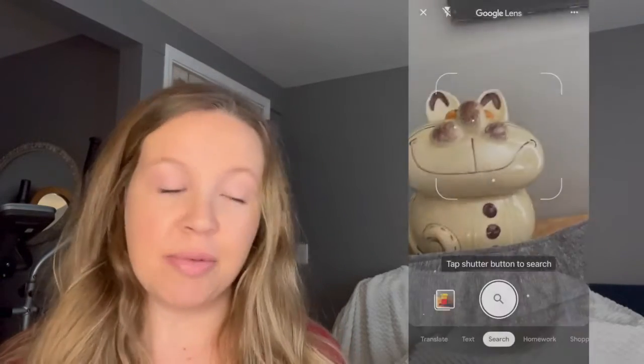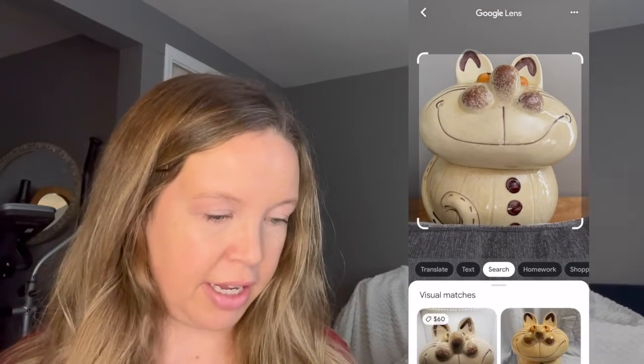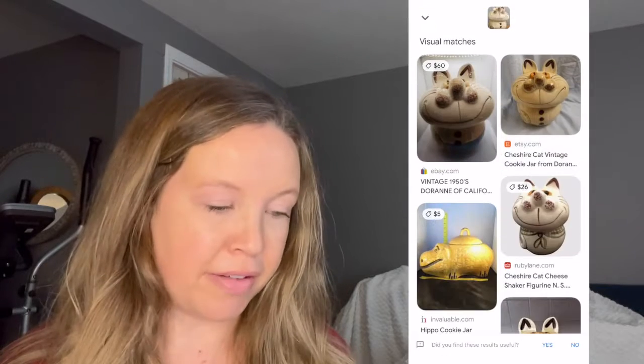So it's going to open the camera live for me, and I will take a picture of my item and hit search, and right away the exact cookie jar that I'm looking for pops up.